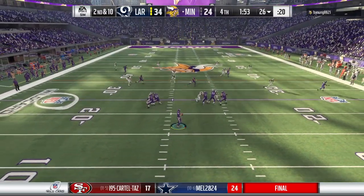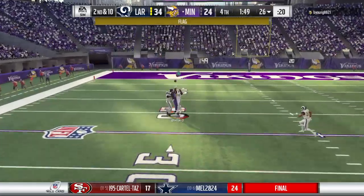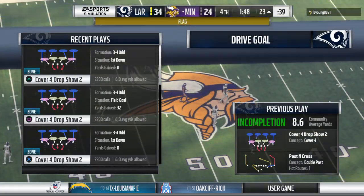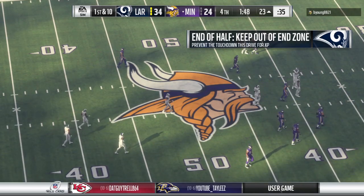Now Keenum. Now a desperation throw deep downfield. And that's going to wind up incomplete. However, we do have a flag down. Let's check in with our referee. This home crowd, they're happy with that call.